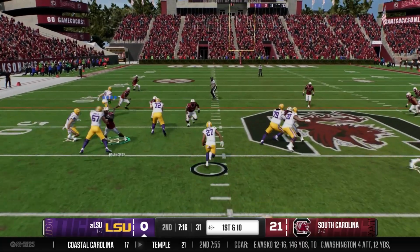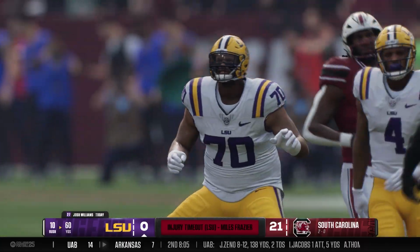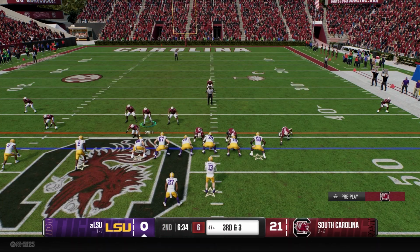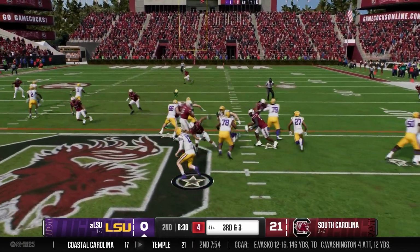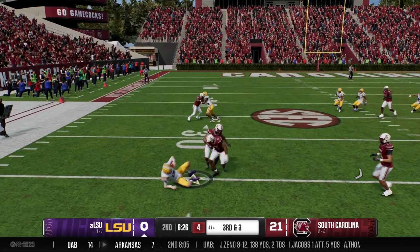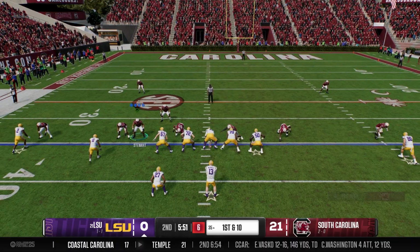So LSU, they're on the ropes here. They got to get points. Otherwise, this one's going to turn ugly. Frazier now has to come off the field. Another lineman coming out hurt for the Tigers. Now third and 3. A big third down here. Nussheimer's going to keep it, and he's going to outrun the defense. Makes a man miss, and that's going to get out to the 35. He gets it done with his legs.